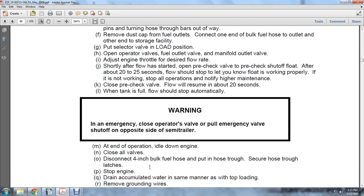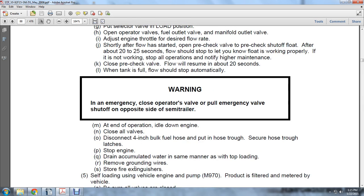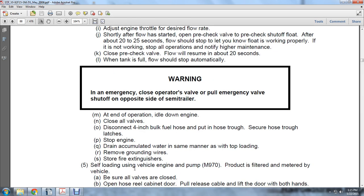At the end of the operation, idle down the engine. Close all the valves. Disconnect the 4-inch fuel hoses. Put the hose in the hose trough. Secure the hose trough latches. Stop the engine. Drain the accumulated water in the same manner as top loading. Remove the grounding wires. Store the fire extinguisher.